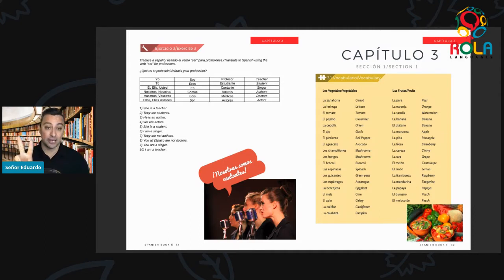Repeat after me. Yo voy a repetir dos veces y luego vamos a deletrear. Okay, so we have la fresa. That's the strawberry, la fresa. Fresa se deletrea F-R-E-S-A, la fresa. La cereza is cherry, and cherry se deletrea C-E-R-E-Z-A, la cereza. Uva, la uva. U-V-A. Uva is grape. Uva.